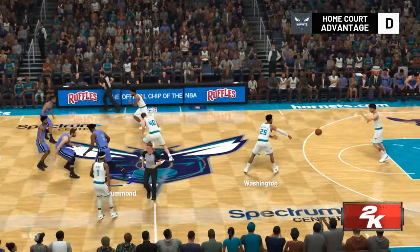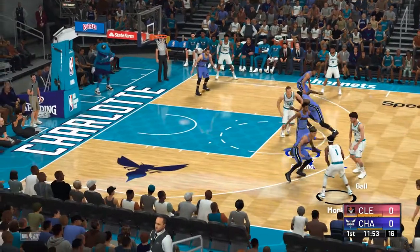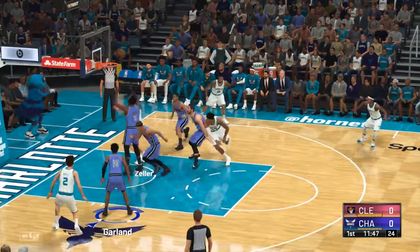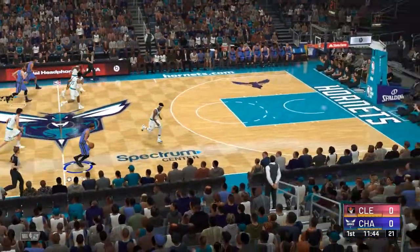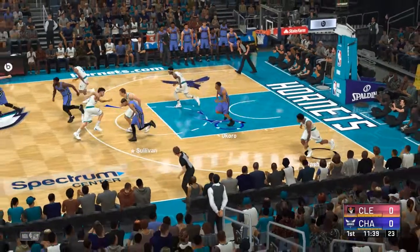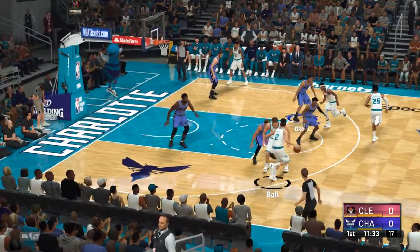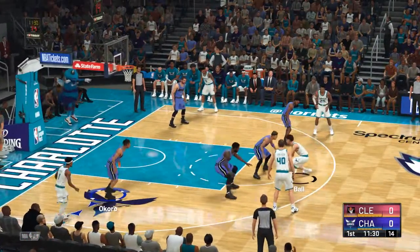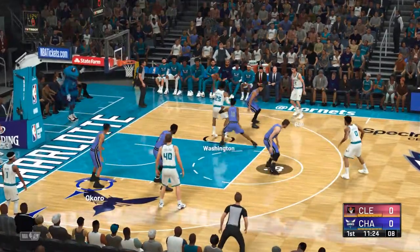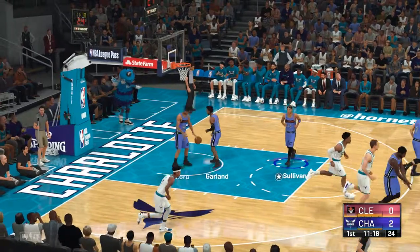So off the tip at Charlotte. Now Ball. Pass to Monk. Down low, here's Zeller. That shot, no good. Good D by Drummond. Here's Dimes. Ball with it. Pass to Washington. First shot, first basket. He's out of the blocks fast.